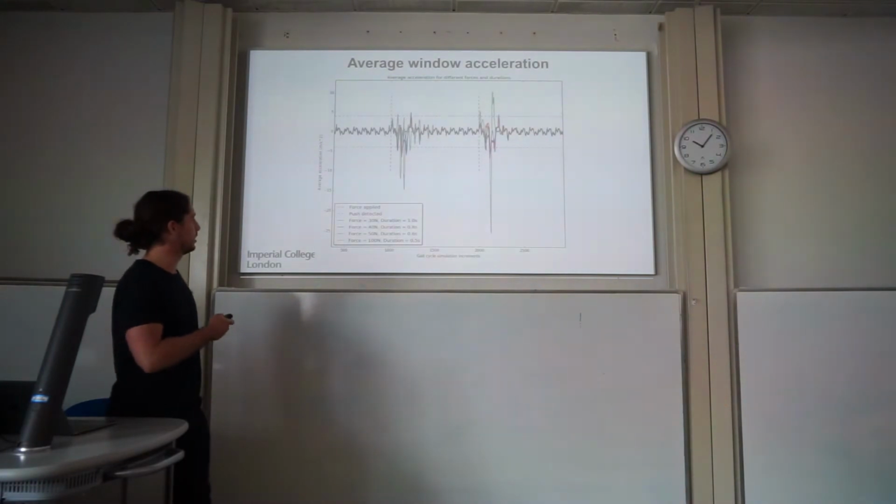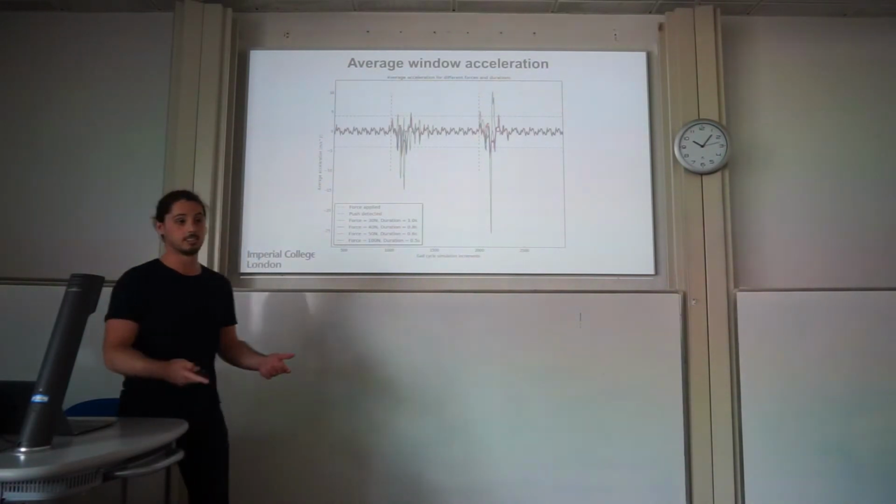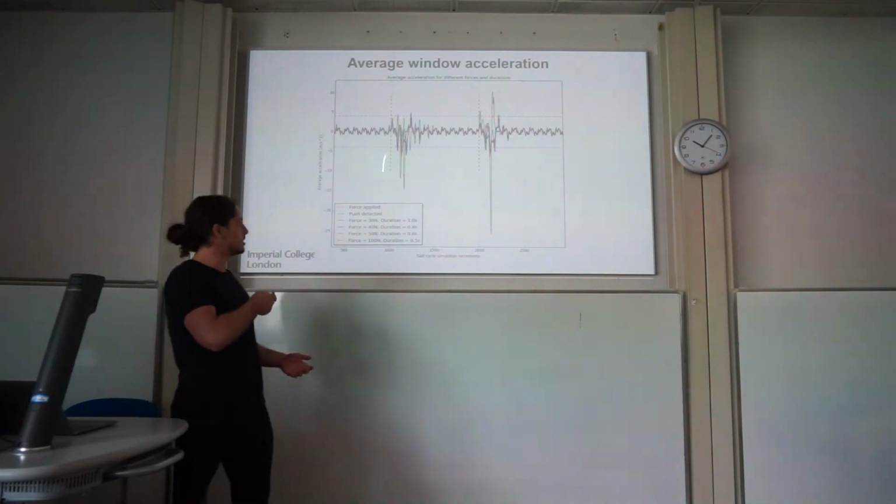This was then tested using a number of different forces and durations. So forces ranging from 0 to 100 newtons for 0 to 1 second. You can see that in every case a force has been detected. Again, the force was applied here, and in all cases the forces were detected.